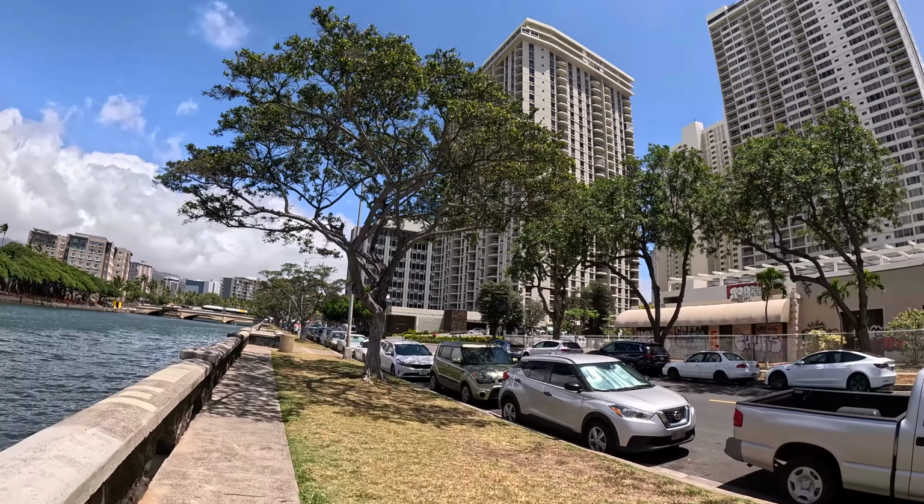If you wanted to, you could go around, go over the bridge and go around and walk the other side of Alawai Canal. Go back around and then go over the bridge. I'm a little short on time. I gotta go pick up Austin soon.